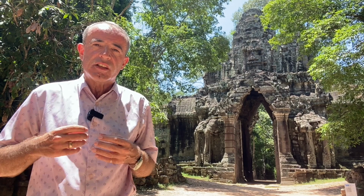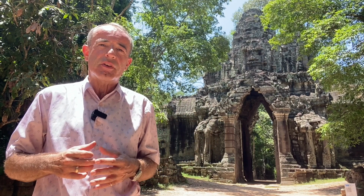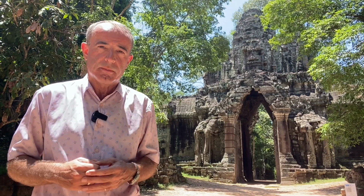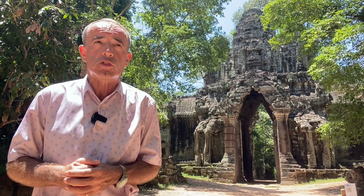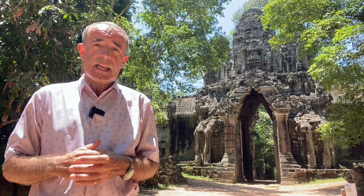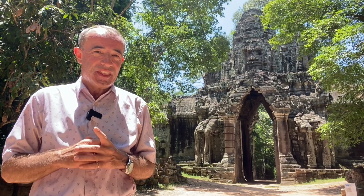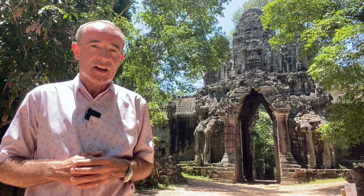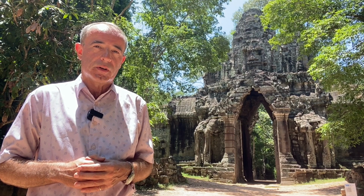What we'll be seeing is two gates that enter into the compound, which is Angkor Thom. That area alone covers 9 kilometres. And very recently, I walked these walls all the way round. It took me 2.5 hours, I believe. It is an exceedingly long wall. But these gates is where the detail and the beauty lies. So join me and let's have a closer look.